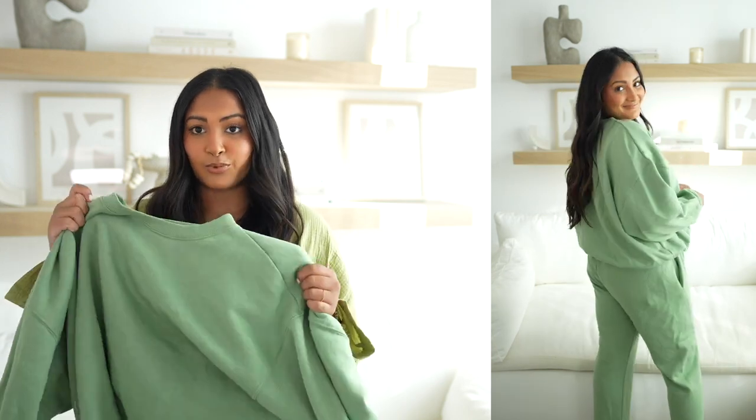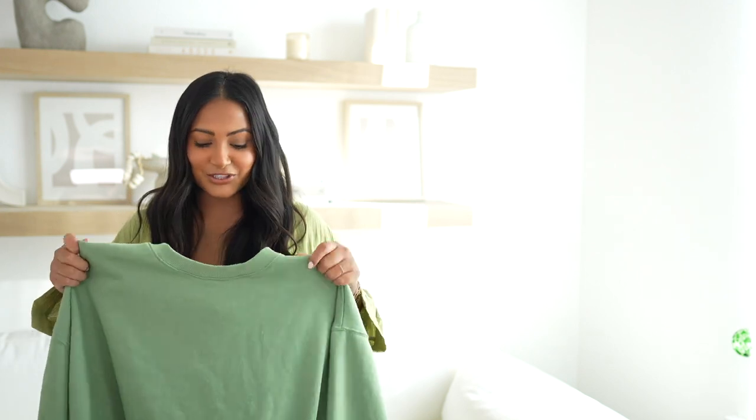I got another green piece and this one's actually a sweat set. I saw so many cute, solid color, really pretty color sweat sets on Princess Polly, in their new arrivals. So I feel like that's something new they're doing. This was actually the first thing I wore when I got this package in the mail. And also the pants are not a jogger style, they're a straight leg.